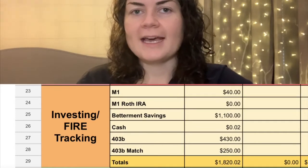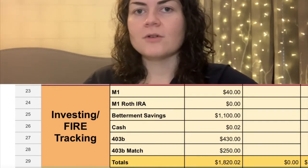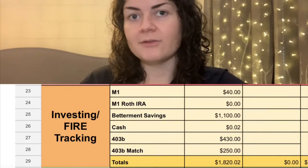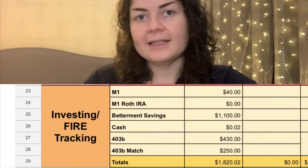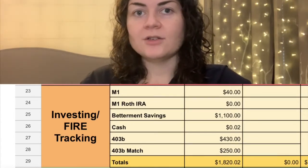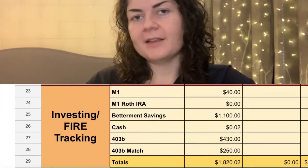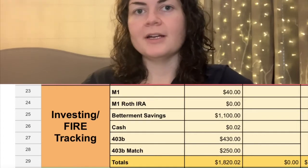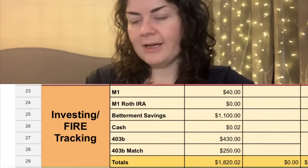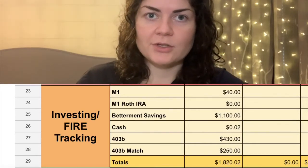Next is a small cash savings account that I do have with a local credit union. I don't contribute to it, but it does earn me a couple cents interest every month. And lastly is my 403(b) retirement account at work. I contribute to it every paycheck. I'm expecting that I should put in about $430 in March. My employer match, I'm expecting should be about $250 for March.